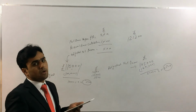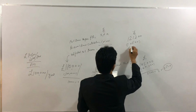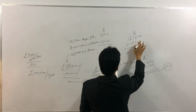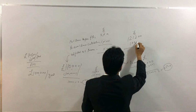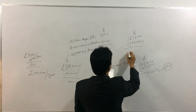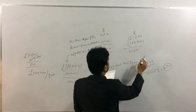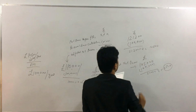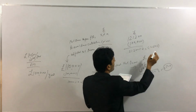I will need to reduce my personal allowance. What I will do is, I will deduct the £100,000 threshold out of this amount. When I deduct this amount, it comes to 21,200. Just like here, I will need to divide it by 2. It comes to 10,600. So that is the amount by which my personal allowance will be reduced.